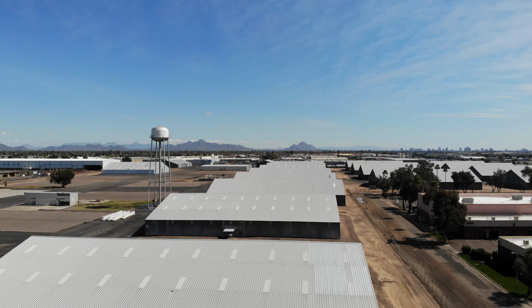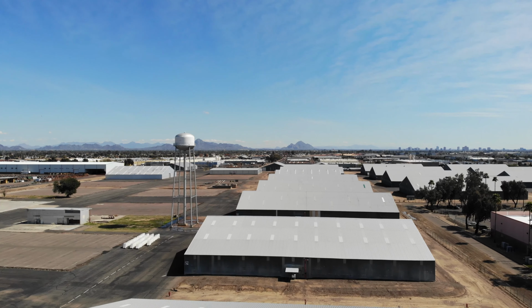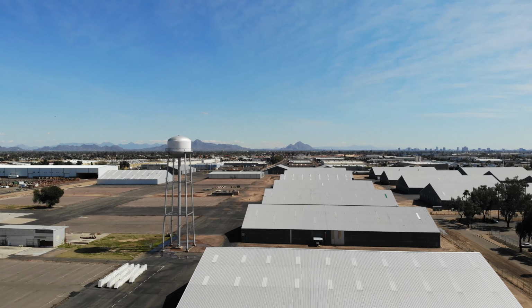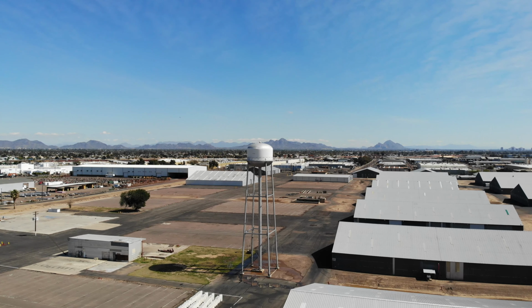But today, what I'm interested in is this: the water tower that supplies water to all the fire hydrants that they have on the property. I flew my drone up here to take a closer look.